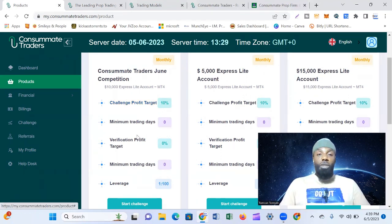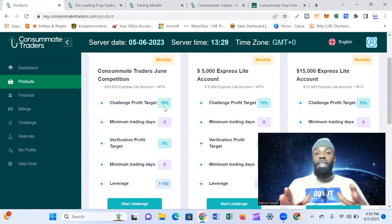Okay, so you can see this one, there's no verification. The verification target here is 0%. So as soon as you get up to this 10% phase one challenge on the Express Lite, they are going to be funding you.